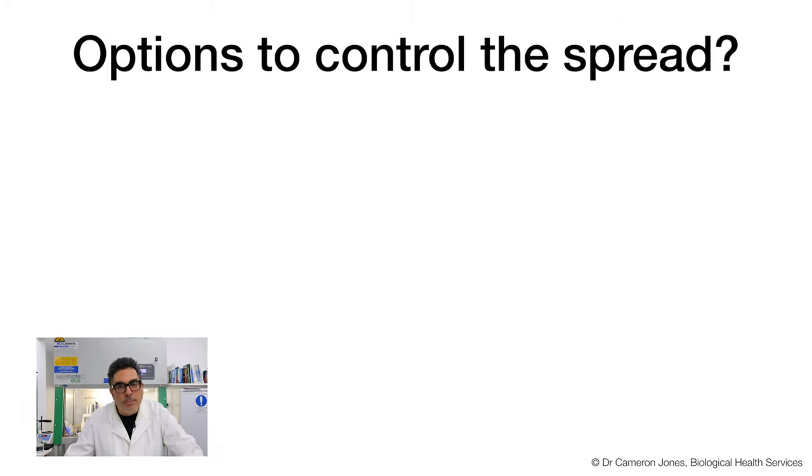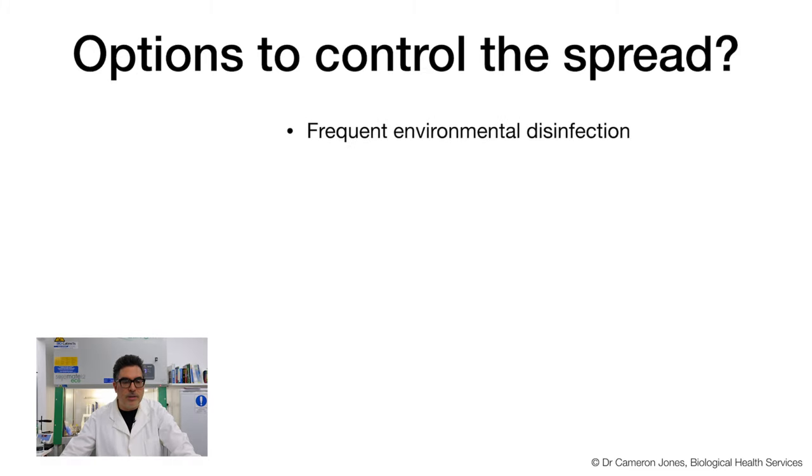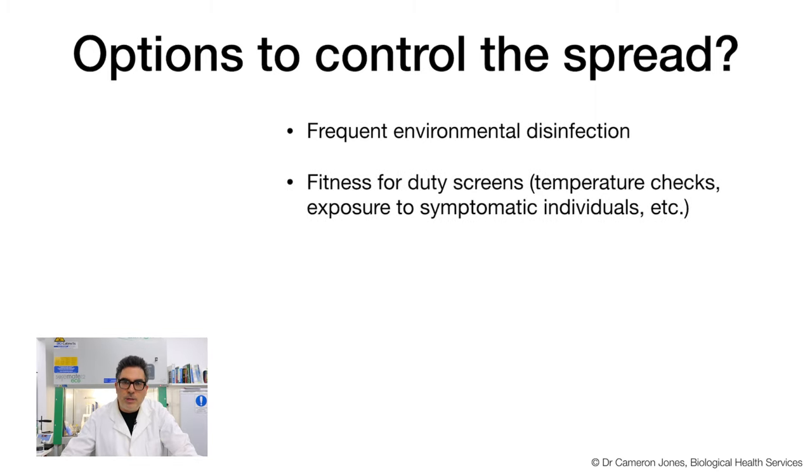So, what are some of the options to control the spread of coronavirus? Well, obviously, frequent environmental disinfection. There are, of course, workplace policies and procedures that can be developed, including fitness for duty screens. They may include temperature checks. Any of you who've been watching the technology media would be familiar with the application of infrared thermal imaging and laser-based temperature pointers. All of these are technology-assisted methods to screen large numbers of people quickly, and the aim here is to pick up early individuals who may be carriers of the virus.